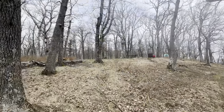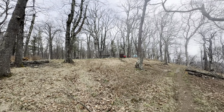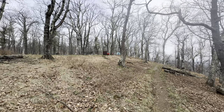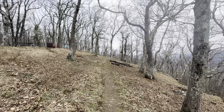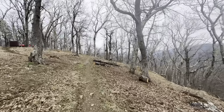I'm walking just below a campground up here on the hill. This must be part of the Big Meadows lodge and stuff like that. They must have a campground. But literally, if y'all come up here and camp, if you want to car camp, right behind you is the Appalachian Trail. You can go in either direction. So that is also a good option.